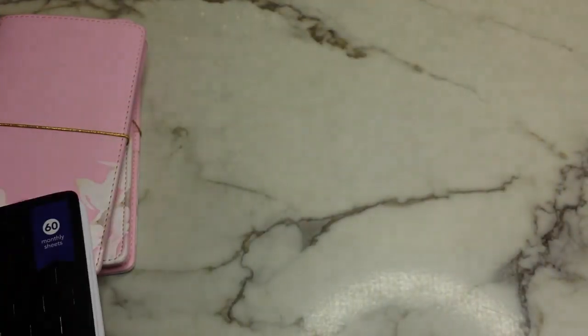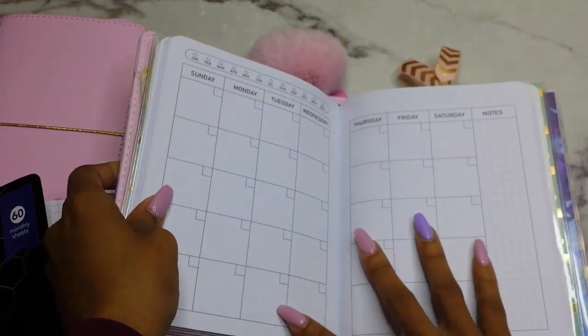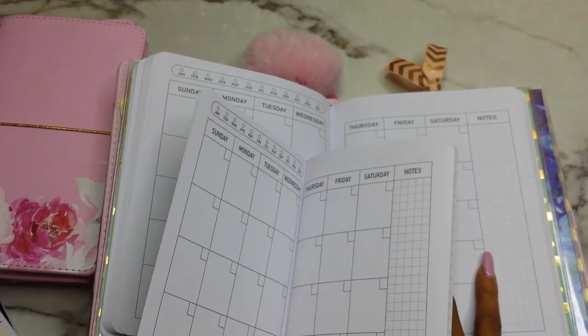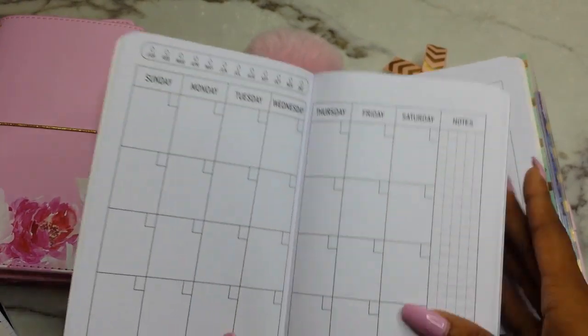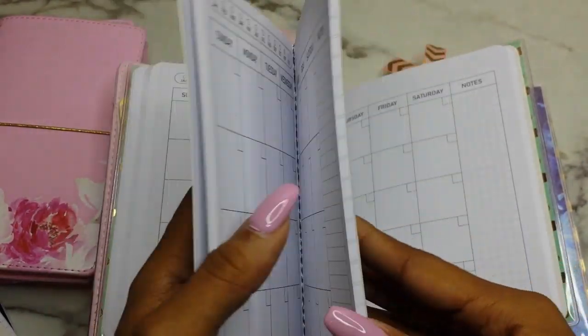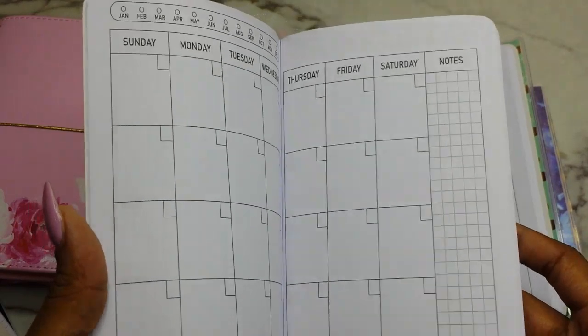Literally. Let me actually grab my Walmart one and show you guys. I know it's a little bit blurry, but you guys can see. Literally the same setup. So I think it's the same creators that made this. But you also get lined sheets as well, which I thought was interesting. I think I would have preferred it just to have been monthlies, but it doesn't bother me.